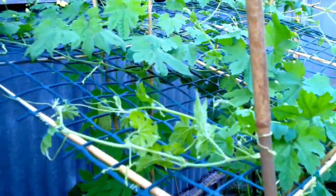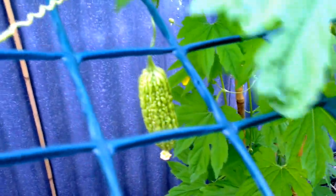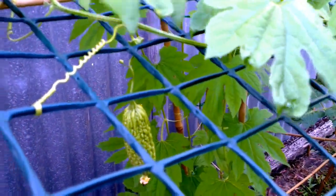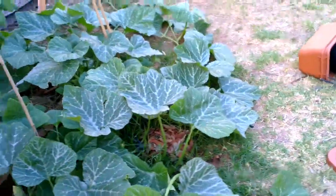There are actually two or three fruits already. You can see, okay, this is the one. Very nice, little growing. We hope we can harvest it within 2 or 3 weeks. A lot of flowers here, and yeah, we can see some flowers on our pumpkin trees. They are growing very fast.